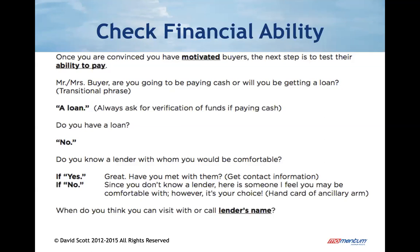Okay, so since you don't have a lender, here's a list of people that are preferred lenders that we work with. And they're all equally great. We love them all. They're all hard workers. You can pick whoever you want. We just want to give you some choices, or you can shop around to all of them to see who's going to give you the best rate.